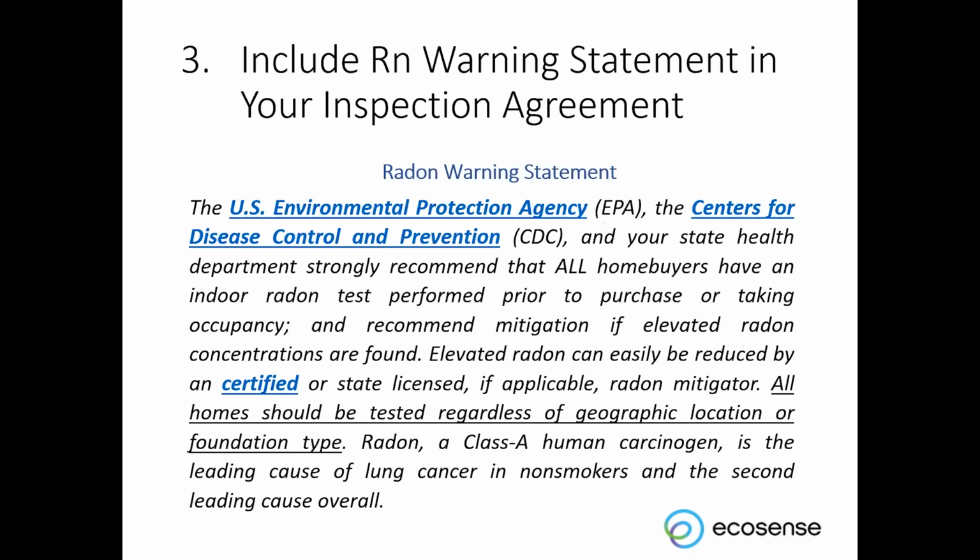The next thing I want to mention, and I'll try to speed up here at least as I go through my slides to make sure I don't keep you too late, is a radon warning statement that you could put in your inspection agreements. Basically, this would just be something you put in your basic contract, your agreement that they go through and sign.